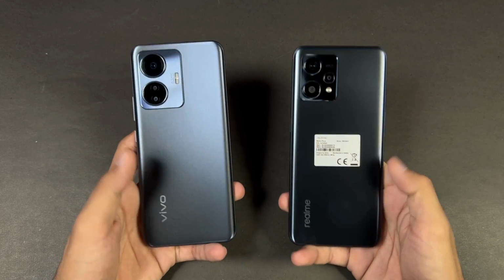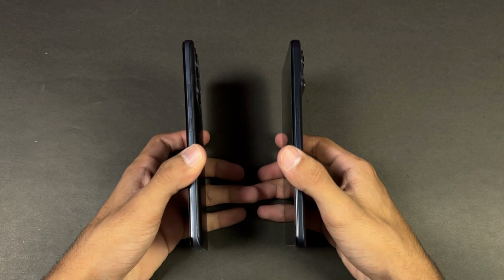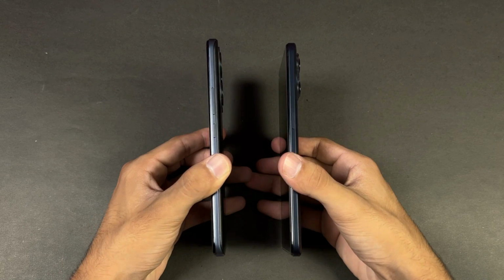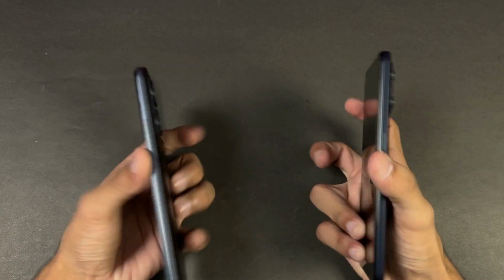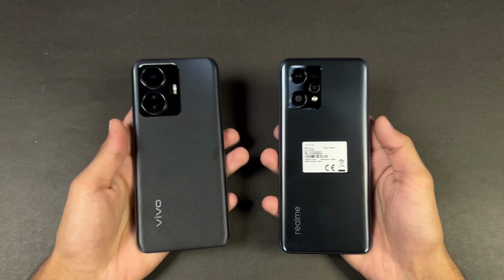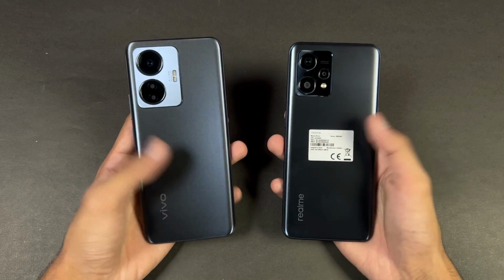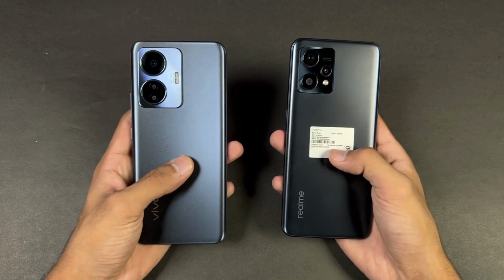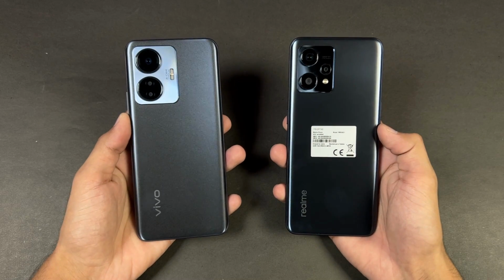The back on both phones is made of plastic, and the frame is also made of plastic. The frame of the Realme 9 4G is a little more flat, which gives a more premium feel over the Vivo Y55. Also on the bottom we have a headphone jack on both phones. Both phones also have a single speaker, so I am really excited to see how the Vivo Y55 is going to stack up against the Realme 9 4G despite having the same SoC. So without wasting any time, let's get right into it.